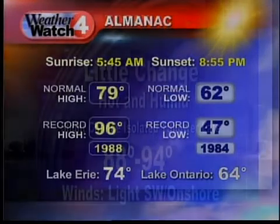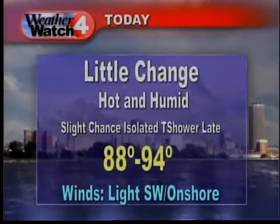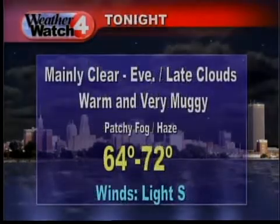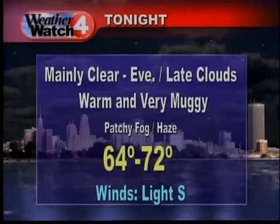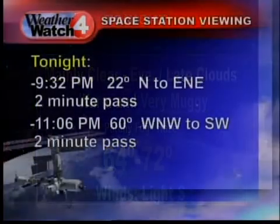Checking your forecast details for this afternoon. Sunset time at 8:55. For the afternoon, hazy sunshine, hot and humid. Slight chance of an isolated thunder shower toward evening. 88 to 94 degrees. 88 along the waterfront. Tonight, increasing clouds after midnight, warm, very muggy, patchy fog and haze. 64 in the valley, 72 in the city. Another uncomfortable night for sleeping.